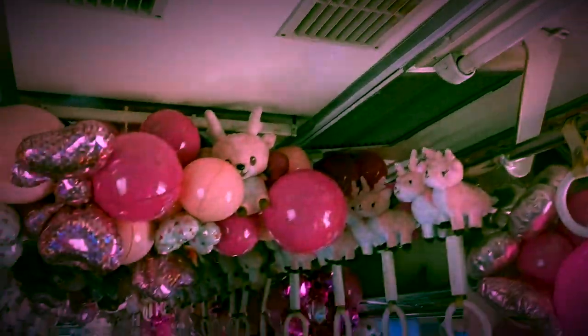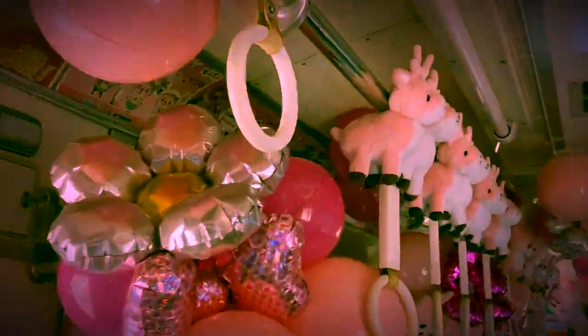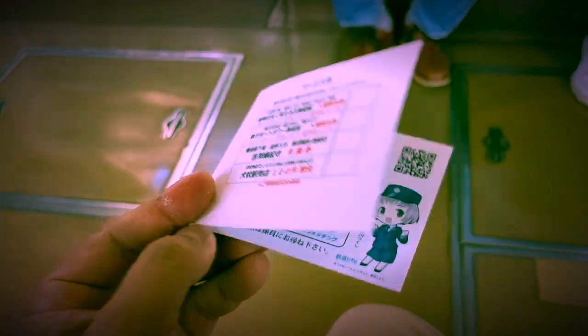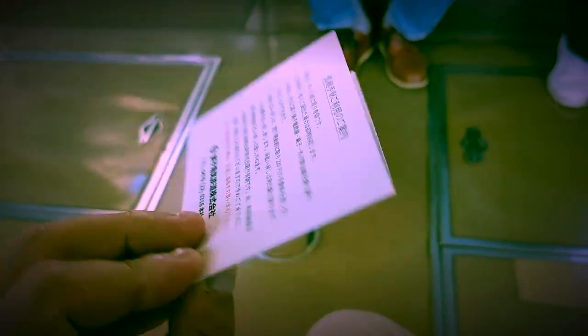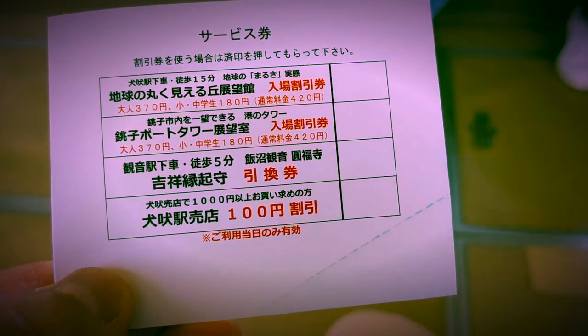The interior of the car was adorably decorated that day. This is a collaborative project with a Japanese musician, allowing visitors to experience the Japanese culture of kawaii. Tickets can be purchased from the conductor inside the train, and a one-day free ticket costs 700 yen. It also includes discount coupons for stores along the line.